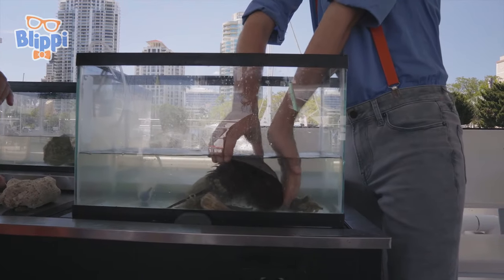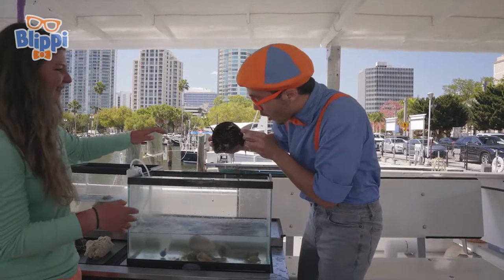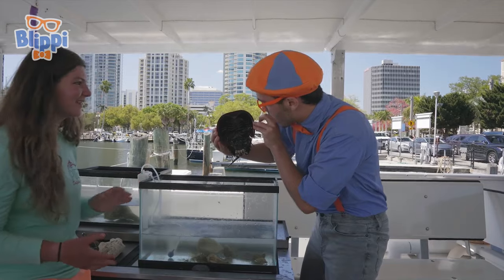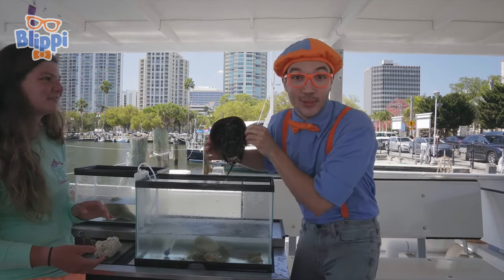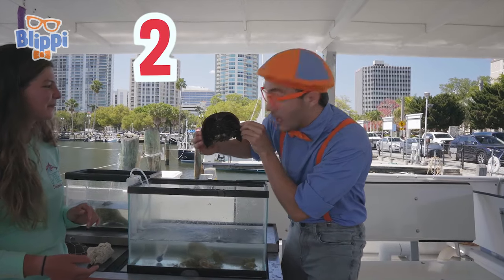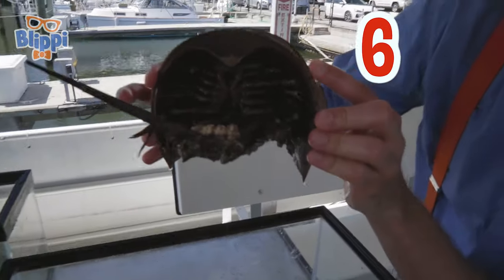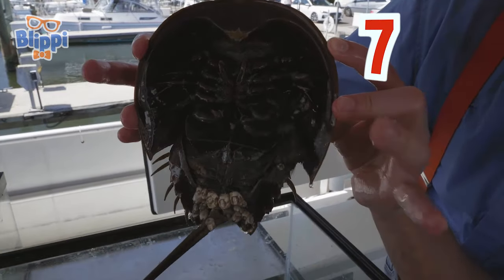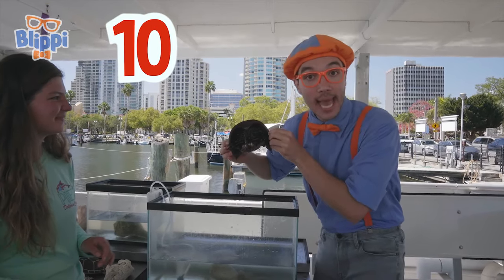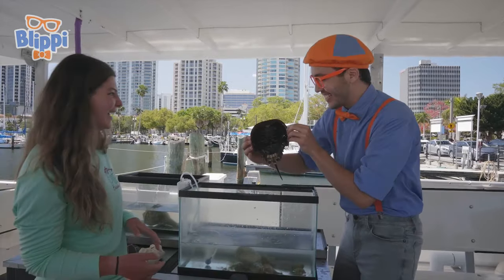I'm gonna be very gentle, though. Hello, Mr. Horseshoe Crab. Whoa, look at all his legs. How many legs does he have? Let's count the horseshoe crab's legs together. One, two, three, four, five, six, seven, eight, nine, 10. He has 10 legs. Whoa, that's a lot of legs.